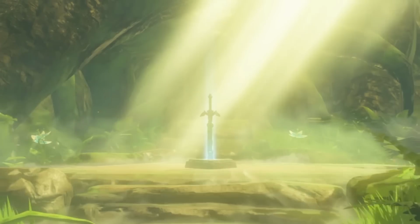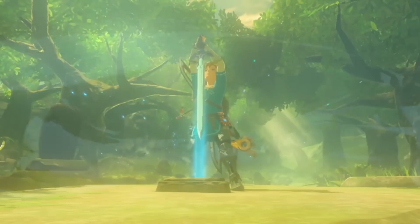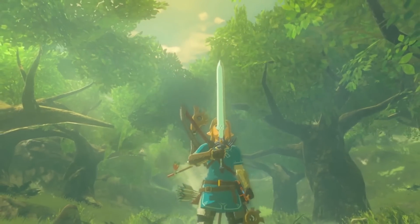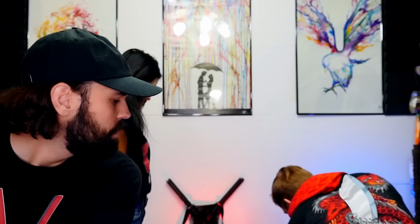Kick that high. The first Zelda weapon we are checking out is the Master Sword. It is a sacred blade which evil ones may never touch. Only one worthy of the title of Hero of Time can pull it from the pedestal of time. We have got a weapon exactly like this one. Where is it? It's in one of these boxes over here.